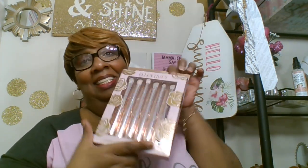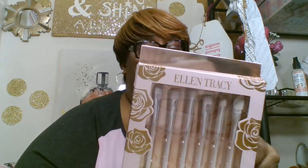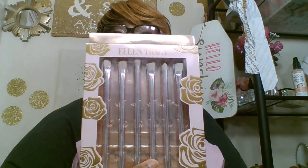So many cute little things. Okay. My next thing I ran across. What? Look at these. I love me some Ellen Tracy. Ellen Tracy, girl, do you hear me? I got your perfume. I got your makeup brushes. I got some makeup from you. I think I got something else from you, I just don't know. This right here is the complete brush collection. You have 1, 2, 3, 4, 5, 6 eye brushes. It's a full coverage blending, smudge, angled eye crease, and eyebrow brush. And it is a beautiful rose gold color.